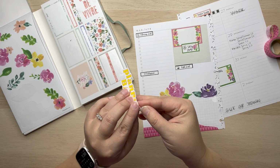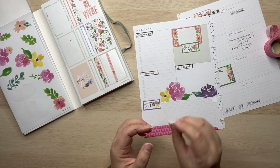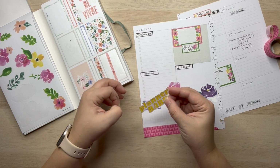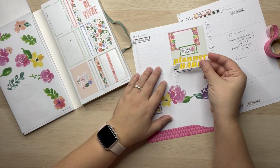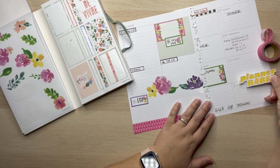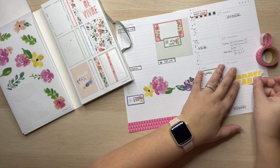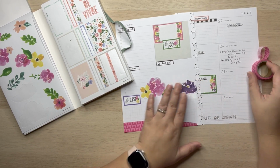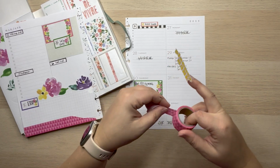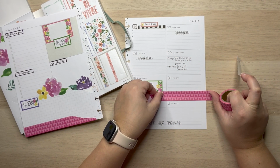And this is Planner Babe, which I think is really fun. So this is a die cut one. The rest of my stickers are just peeling off the back. So I was thinking there, or we could always put it actually, let's put it on Friday. Let's put some washi down and then put it on Friday. I think that'll look really cute.